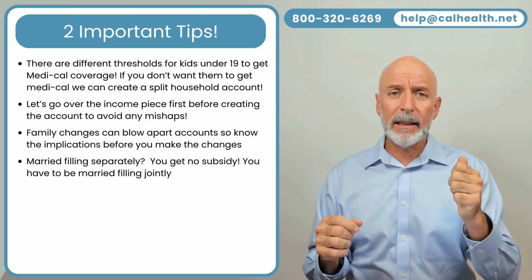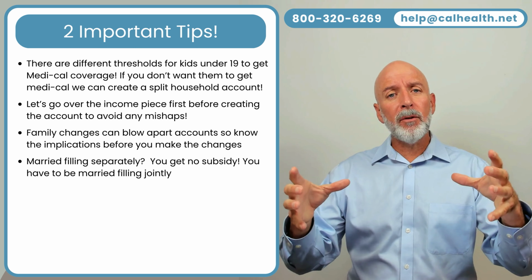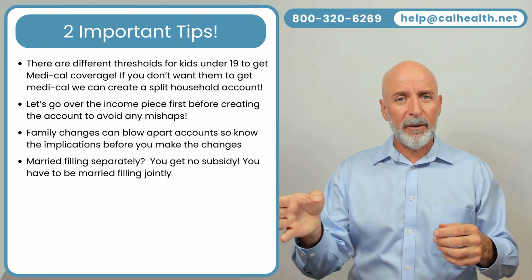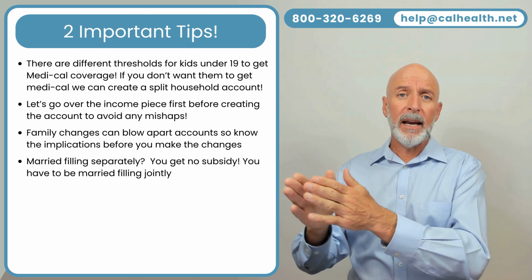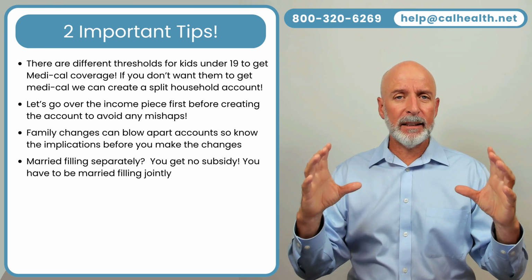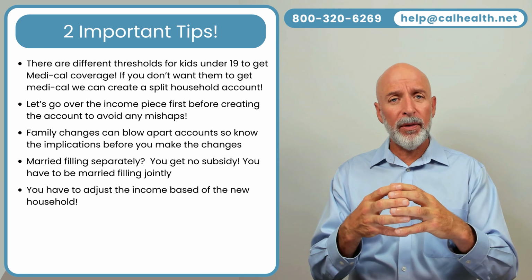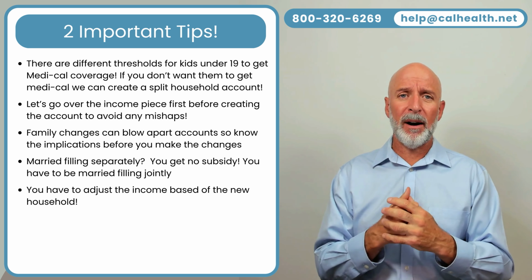So if you're married filing separately, you get no subsidy. If you're married filing jointly, now they're looking at the entire household income for both partners, even though the marriage was July. The marriage could have been December 1st. It doesn't matter. It's your status as of December 31st. And if you're married, now in that next tax filing, they're going to look at household income. To get a subsidy, we have to be filing jointly. And if you didn't adjust the income or correct the accounts, meaning put them together, which we can help you with, then you may be in for a nasty surprise at tax time.